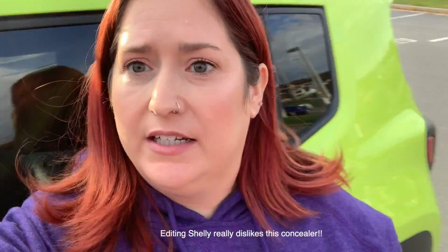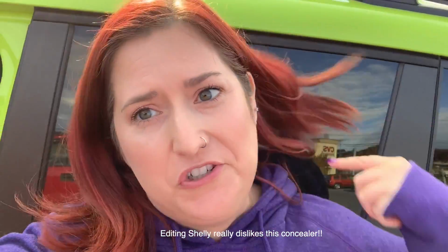Hey guys, daylight check-in, CVS run. Let's get out of the shadows, shall we? Color match is pretty doggone good with this combo that I've got going on, but it's starting to feel dry. I still think it looks really nice.